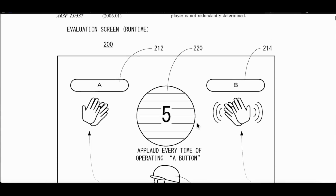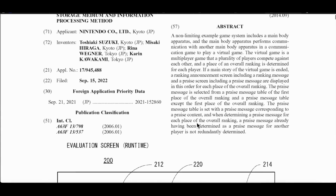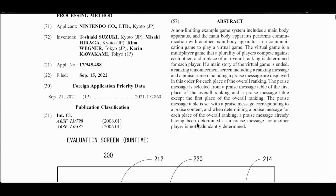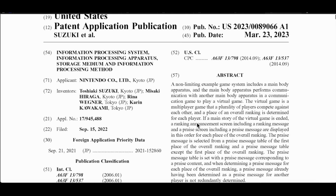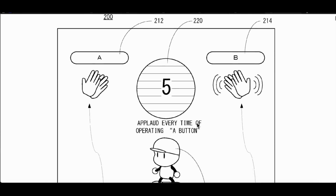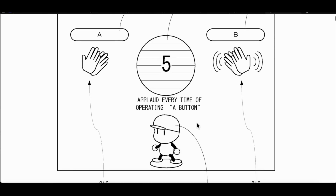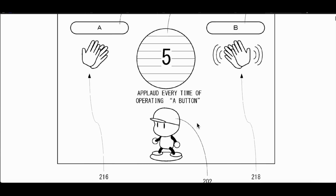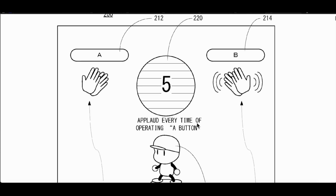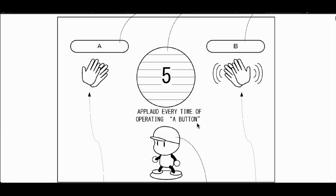And right here we have another game. It looks like a game, right? The storage medium, information processing method. I'm not sure, there's no title for the game here, but it looks like a game that has to do with your hands. You clap, applaud every time on operating a button. This could be from 1-2 Switch, or 3-4 Switch, or something, because it looks like you're using your hands and not using a device, right?